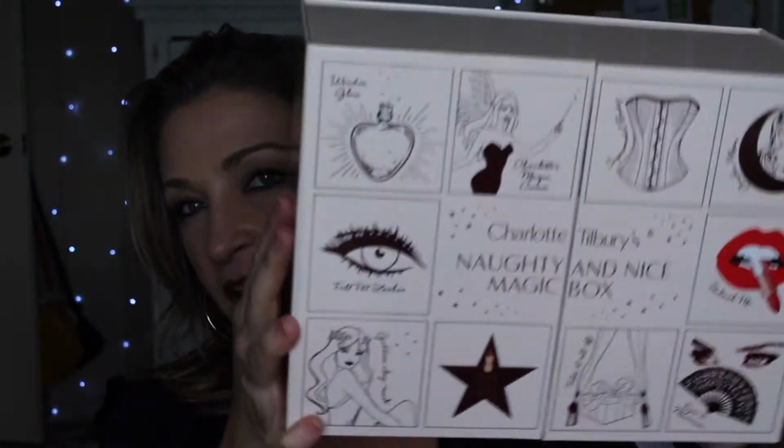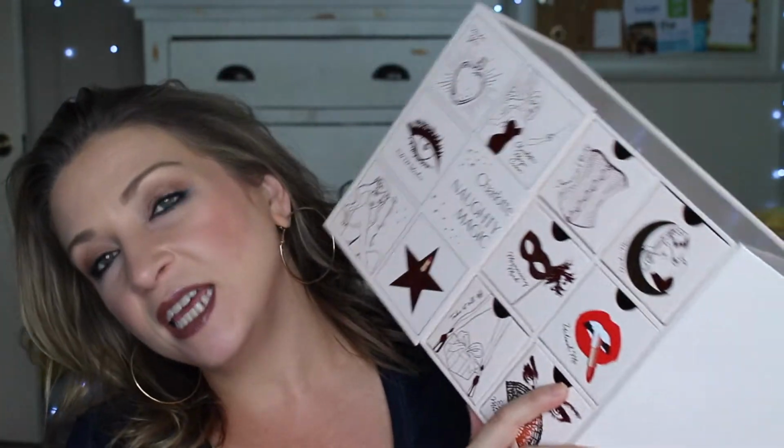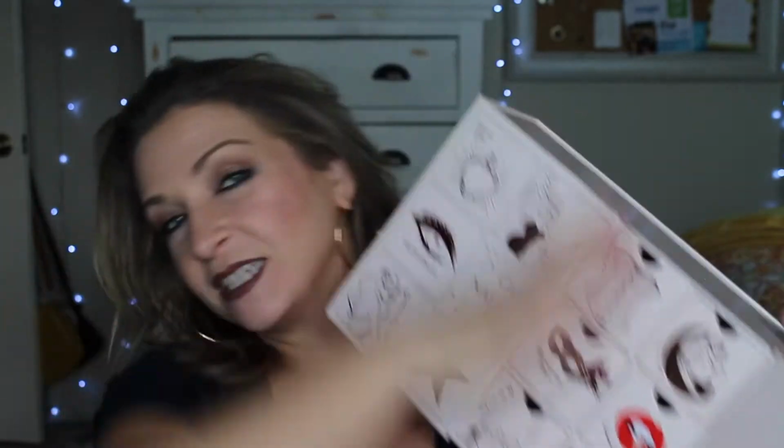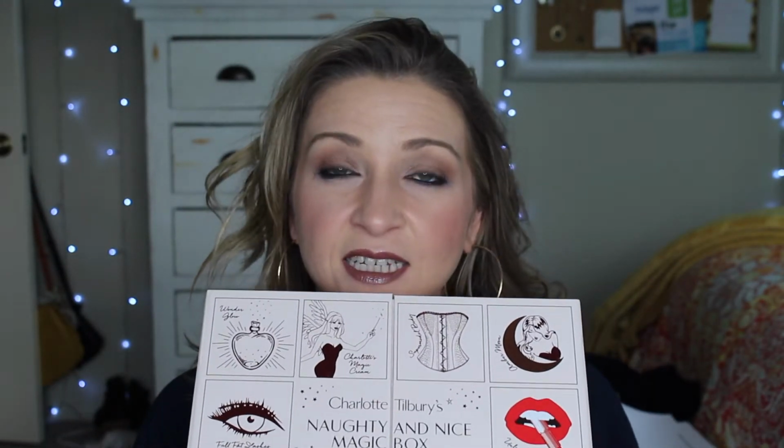Today we are talking about the Charlotte Tilbury Naughty and Nice collection, the Naughty and Nice magic box. I spent all of my Insta story calling it an advent calendar because, let's be honest, it is an advent calendar, but they just didn't call it that. This is for the holidays. It is sold at Nordstrom and anywhere else Charlotte Tilbury is sold, but I know mine came from Nordstrom.